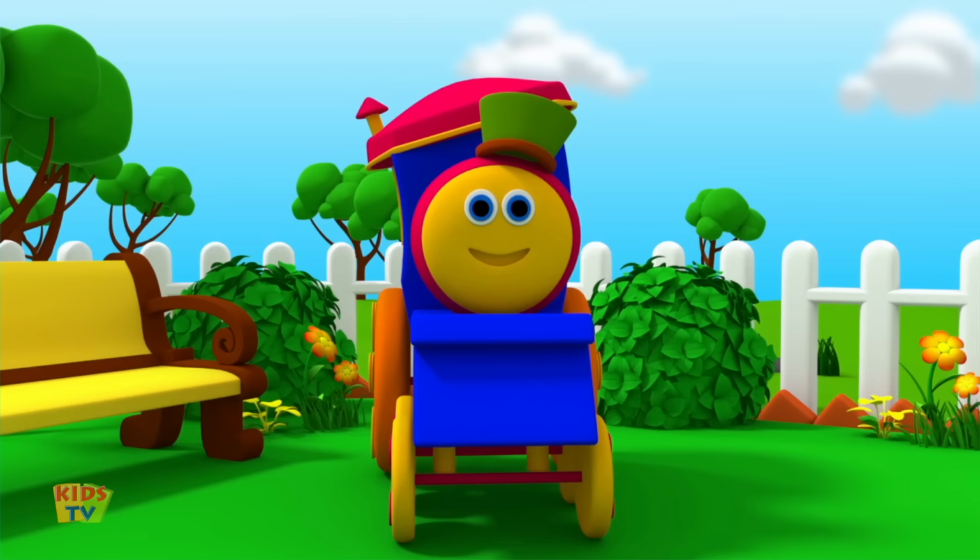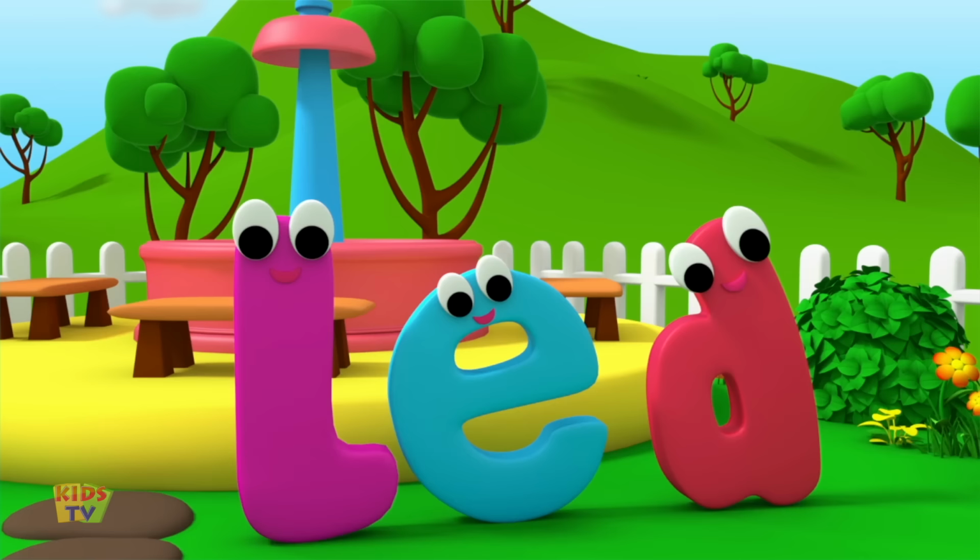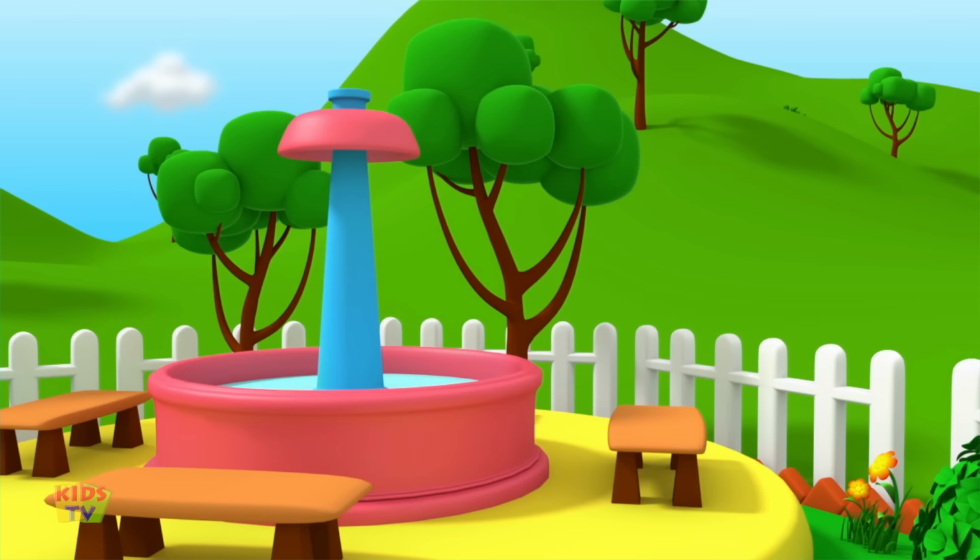With L, they turn to led. I led the way in the dark. Led, led, led.